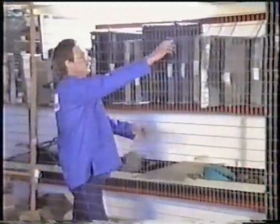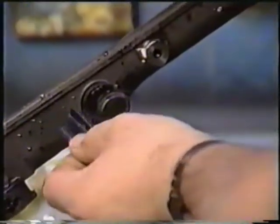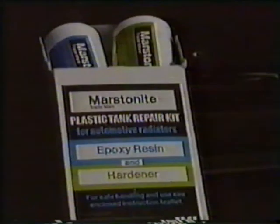As a radiator wholesalers, we supply replacement tanks for all locally produced plastic tank radiators. For repairing tank damage on imported cars, SA Radiator wholesalers provide special epoxy resin called mastonite.